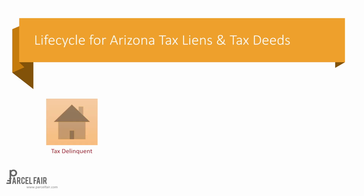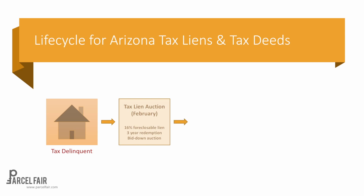So let's go over just a visual of that life cycle for an Arizona tax lien. Basically, a property goes tax delinquent, and it's going to show up in one of these tax lien auctions in February. It's the 16% lien, 3-year redemption, bid down interest auction. And then the over-the-counters pick up in March. That's the leftovers. Those are going to be full 16% with 3-year redemption, and you purchase those from the county instead of the auction.